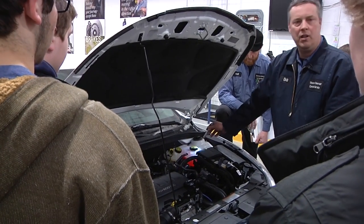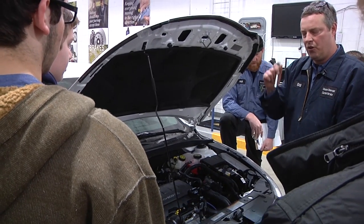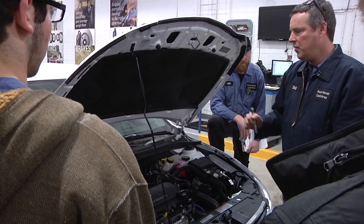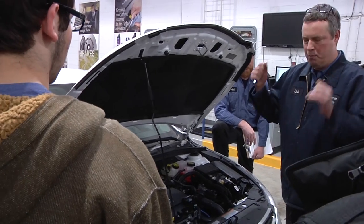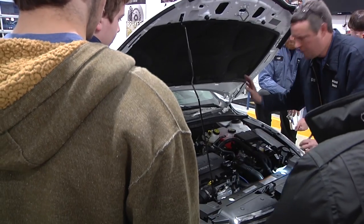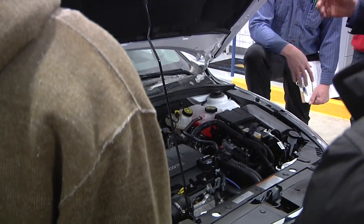If that's low, you want to check it or add fluid to it first thing in the morning when the car's dead cold, before you start. Not when you drove to the gas station, not when you drove to your buddy's house, not when you drove to school. Because if there's any pressure on it at all, you pop the hood and it could shoot the cap out of your hand.